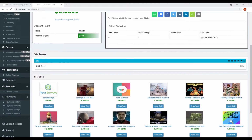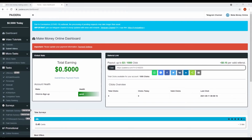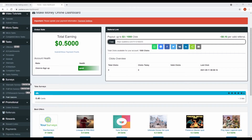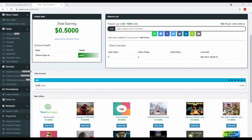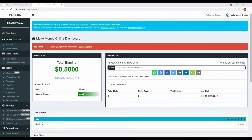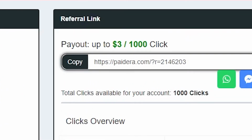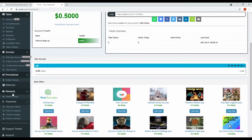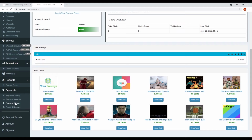At the left side of your dashboard, you can see different tasks that you can complete such as submitting videos, completing micro tasks, completing different tasks, answering surveys, answering quizzes, making online reviews, and receive commissions for inviting your friends to use Paydera. For referring a friend, you can use the referral link found in your dashboard. And for every friend or person you invite using your referral link, you can earn at least 10 cents per valid referral. You can also view your payment history, request for payment, and set up your payment method by configuring your payment settings.